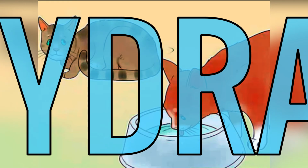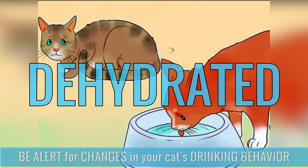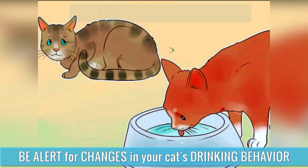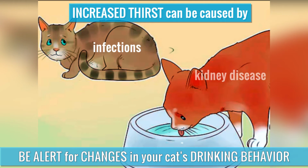Check to see if your cat is dehydrated. Be alert for changes in your cat's drinking behavior. How much your cat drinks depends on whether he or she eats wet food, in which case it is unusual to see him drinking, or dry food, in which case it is normal to see him drinking. Many conditions cause increased thirst, such as some types of infections, kidney disease, overactive thyroids, and diabetes. If your cat is thirsty, have him checked out by a vet.